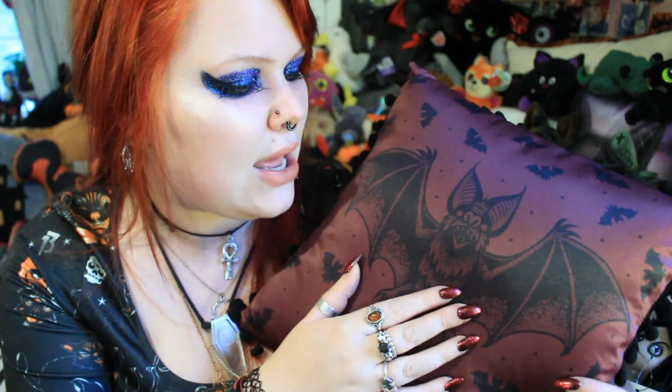Now the back is black, so the majority of the detail is going on the front, and this bat on the front is very detailed. Again, they've used dot work in order to get detail into there, but this bat definitely has a little bit more of a spooky, scary vibe than the cute vibe which the previous cushion did have.